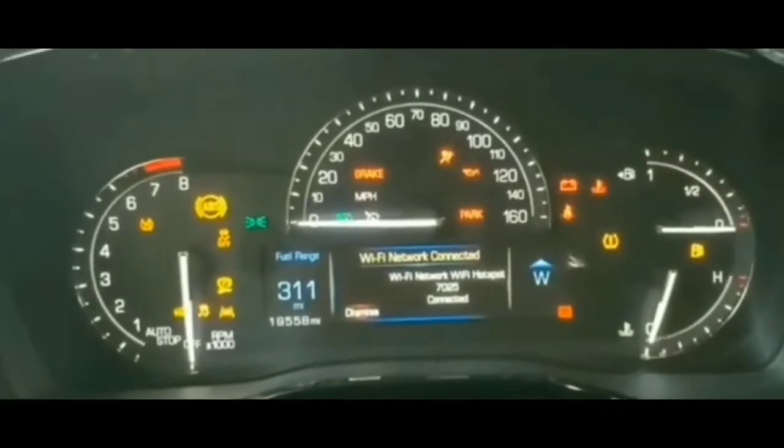So at this point, I know it's not the battery that's causing it. Just off of troubleshooting that, I know it's not the alternator. I know it's not the terminals, because the terminals were clean, because I just cleaned them. So what else could it be?